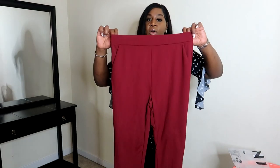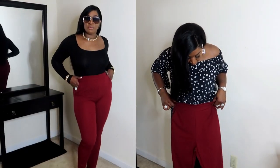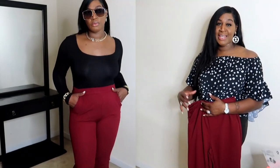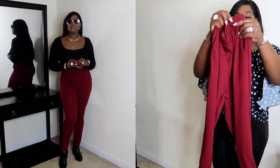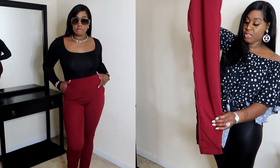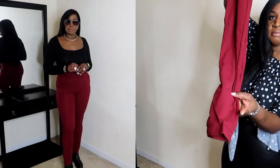I don't own any type of burgundy slacks, and I already can see they're super long, super duper long. Here's how they look right here, as you can obviously see. I love the color, I love the material, and they have pockets, you guys. Oh, they have pockets. They are high-waisted. These are gorgeous, absolutely gorgeous. The material's nice. It has a skinny leg on the bottom.